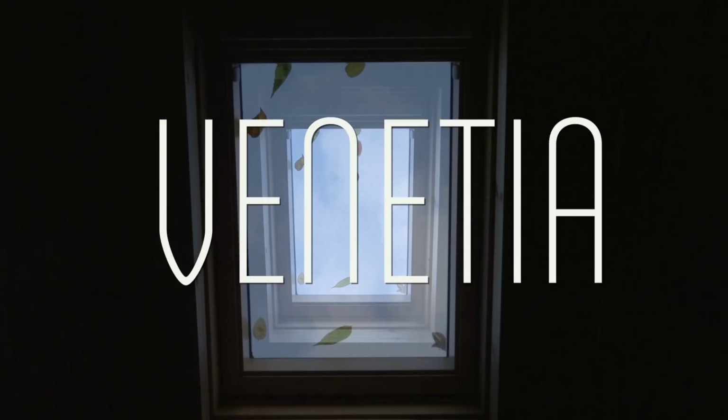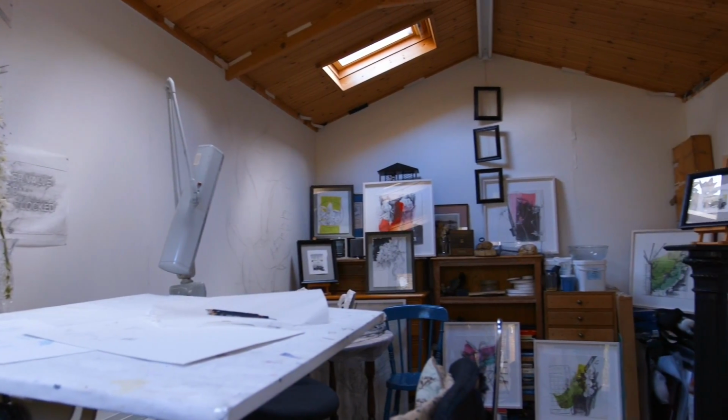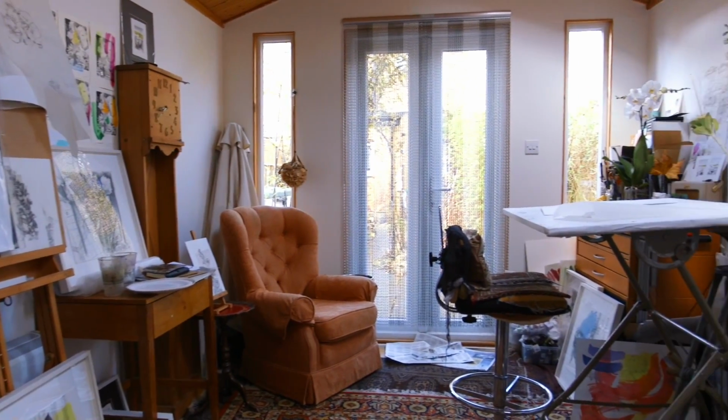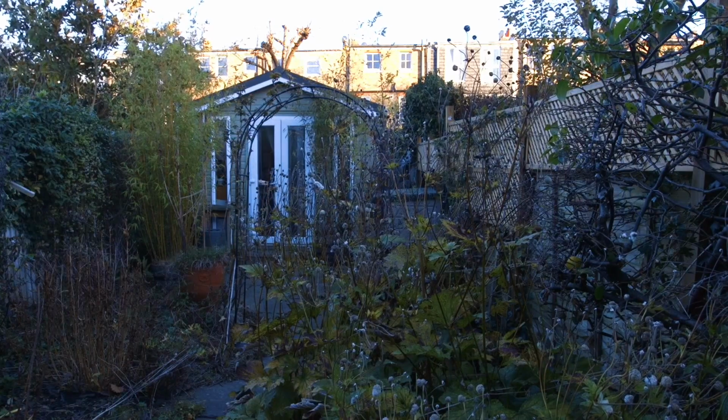My studio is at the end of a little terrace. I actually love the winter time. It's really quiet and I feel on another planet. It's a wonderful tiny space where I can completely connect with drawing and shut out the outside world.